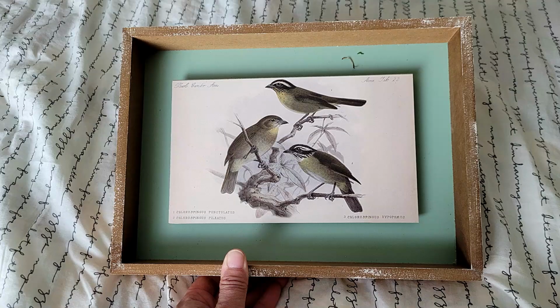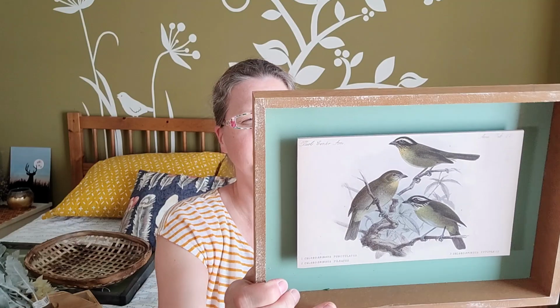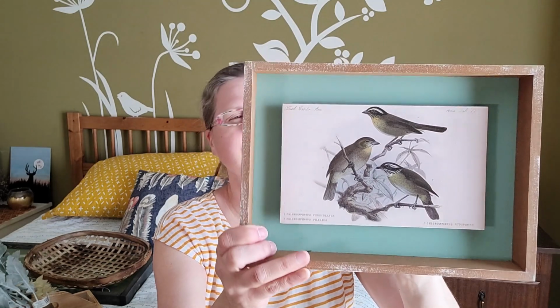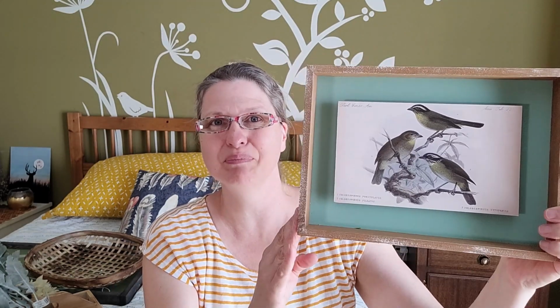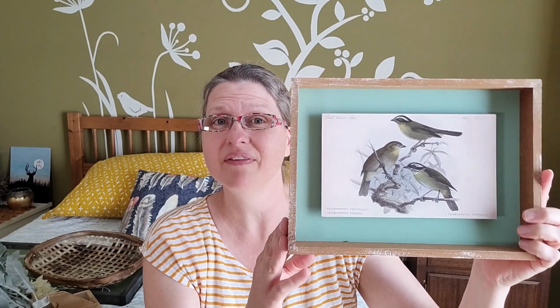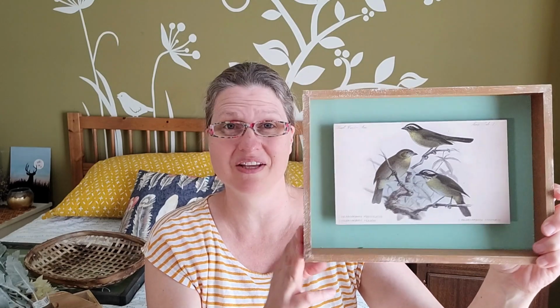Another thing that seemed a bit more like summer to fall, maybe even winter, was this bird art. I love this color. Again, it doesn't say spring to me. So again, it was part of the Heritage Home collection, and it was $24.99, and again, 60% off. I had fallen in love with this, and I was trying to think of a way to recreate it, but when I saw that it went on clearance, I snatched it up.